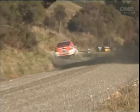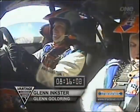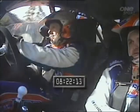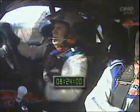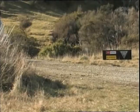5 left plus again, 30. 5 left, 60. 5 right plus across finish, 30. It's looking good. 8 left, 120. Hayden's record's about to go. Nice. 8:24, a new stage record on the same day.